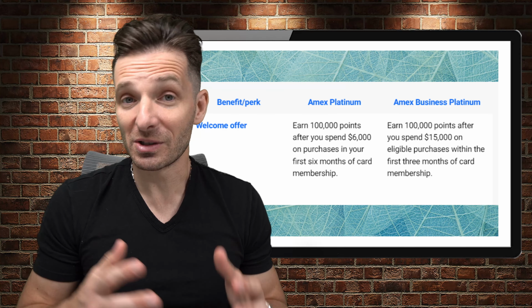The Platinum Personal is still my favorite credit card out. It's the reason why it's the most popular credit card out. It just offers you so much more. The Platinum Business is good if you're a business expense owner, and that is probably meant for business people.